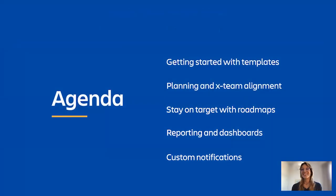We did it. We walked through getting started together with templates, planning, roadmaps, reporting, and notifications. And hope you found some tips to ship faster and bring technical and non-technical teams together.